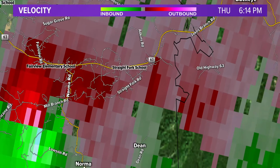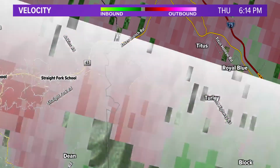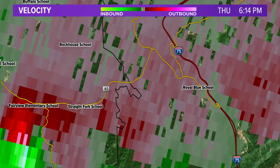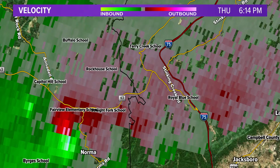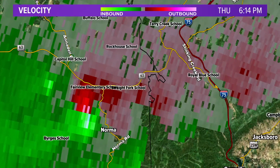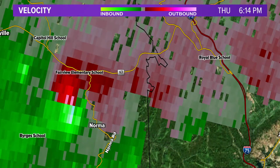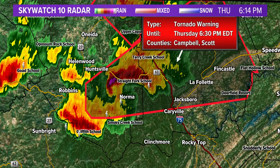If you are in Campbell County along Old Highway 63 or Jake's Branch Road near Titus, Turley, Royal Blue, along I-75, right in that area that I was just naming, to the north of Caravel, you need to be moving to your safe place now, because again, this storm is exhibiting the best characteristics that we've seen all day for the potential to be producing a tornado. Can't emphasize enough how important it is that you go to your safe place right now because of that tornado-warned storm wrapping its way up and moving into the Norma area right now.